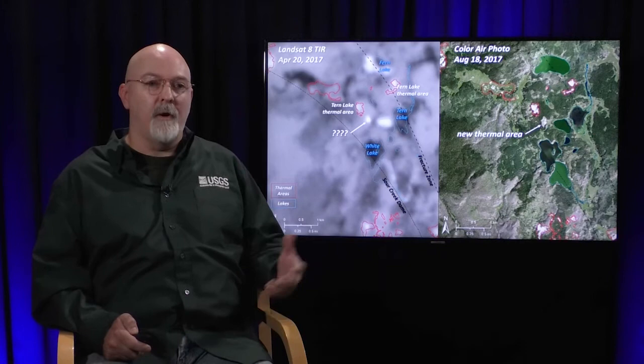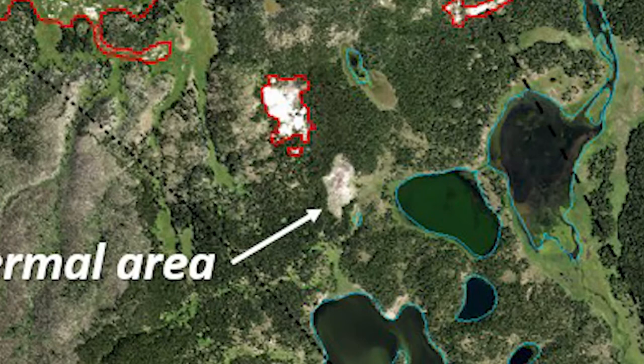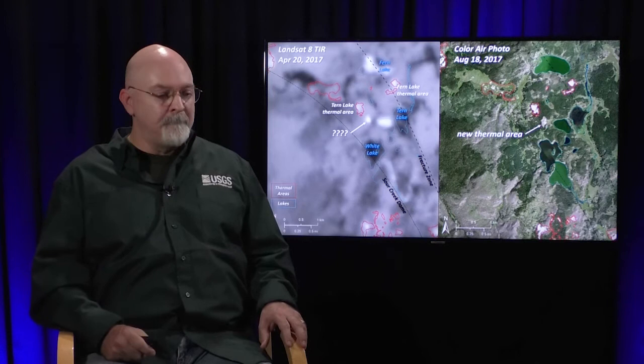And you can see from this image on the right that this is not a lake. This is a patch of ground, barren of vegetation. It's got a bunch of dead, recently fallen trees, bright white soil. It looks just like another thermal area in the region. And so I thought, great, this is a thermal area that we haven't mapped yet. I'm going to go ahead and add it to the database. Everyone will be so happy.